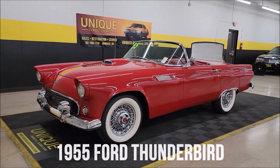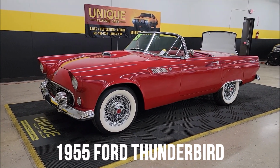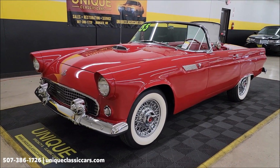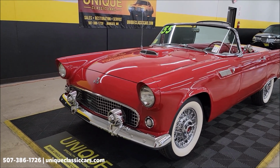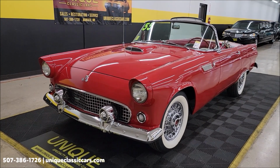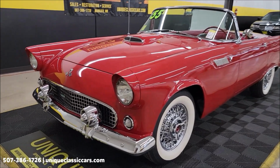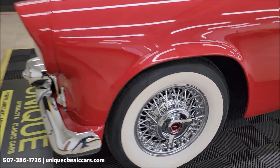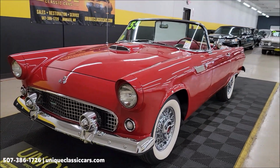Gen 1 T-Bird here at Unique Specialty and Classics to take a look at. It's a 1955 Ford Thunderbird convertible with hardtop. 292 Y block underneath the hood. Also very nicely equipped: power steering and power brakes. Automatic, as you can see, wire wheels, wide white wall radials. Original power window and power seat car.